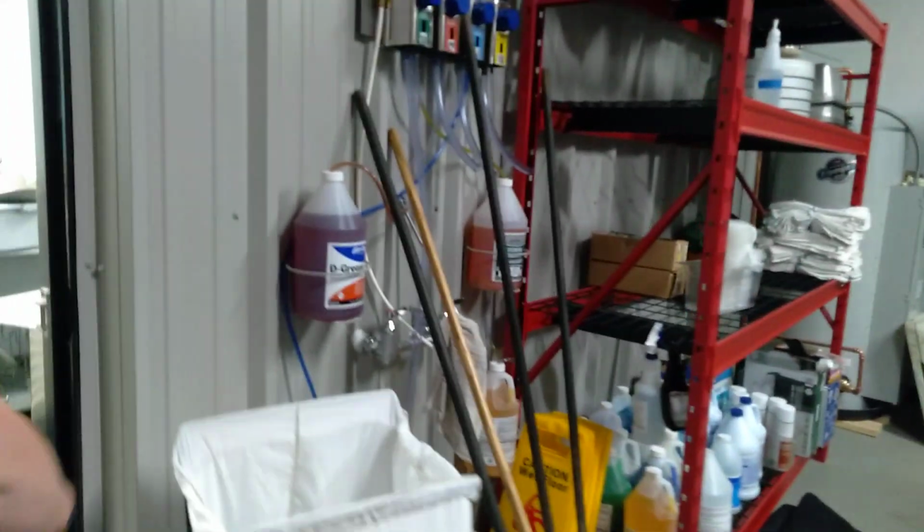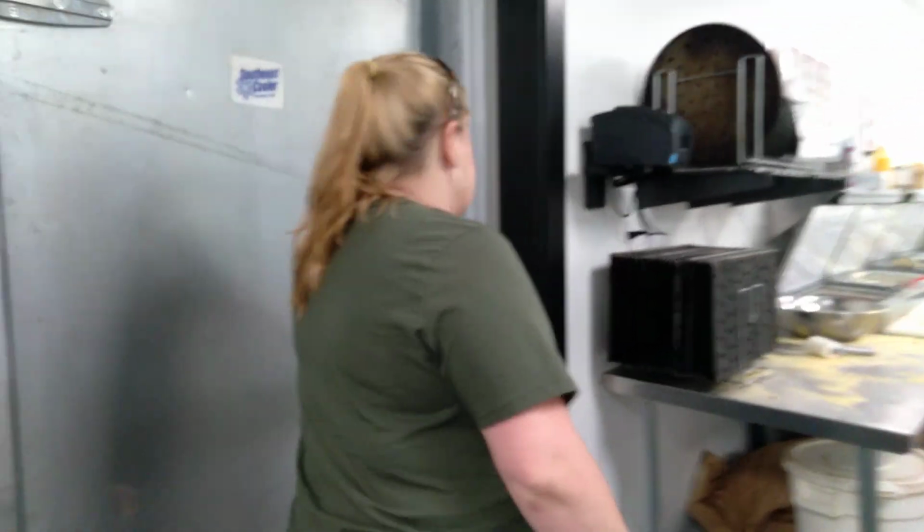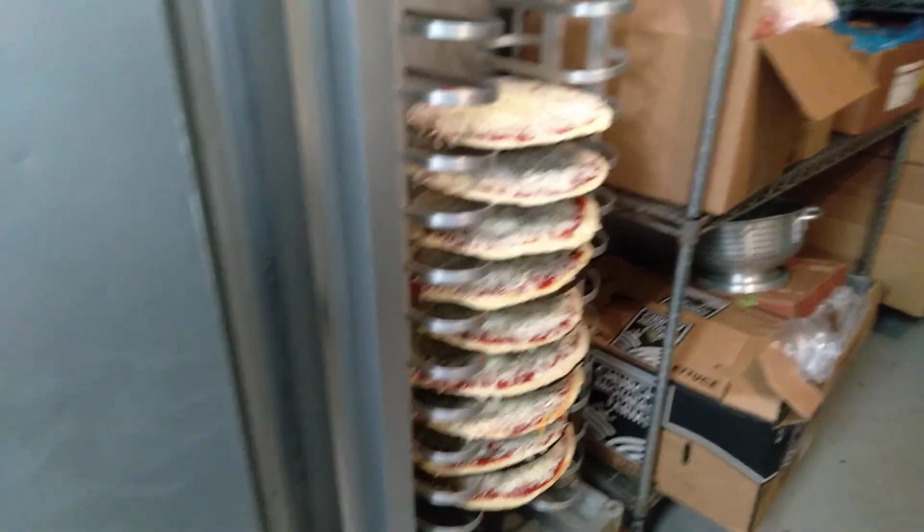You want to come this way? I'll show you where all the cooking happens. And here's our walk-in cooler. A lot bigger than what we had as well. Wow. I bet it's really cold in here. It's 36 degrees right this very second. That's like wintertime. Oh, I need a jacket. And there's the dough. Ooh, it's cold in here. Yes, it is. And this is where all the cooking happens.